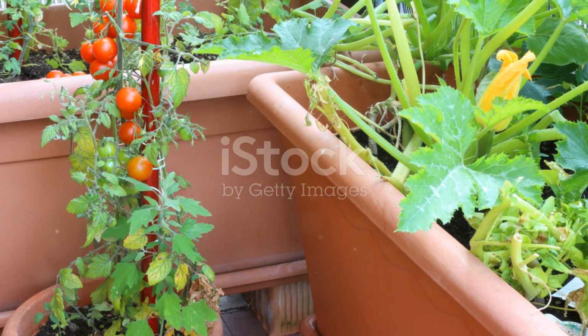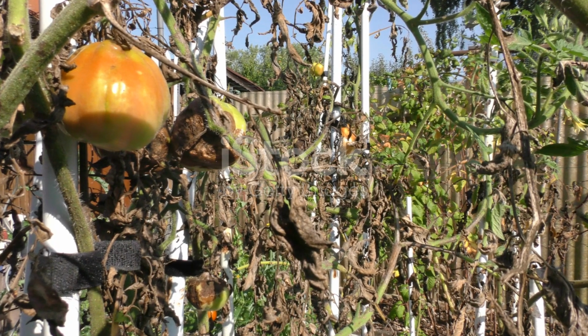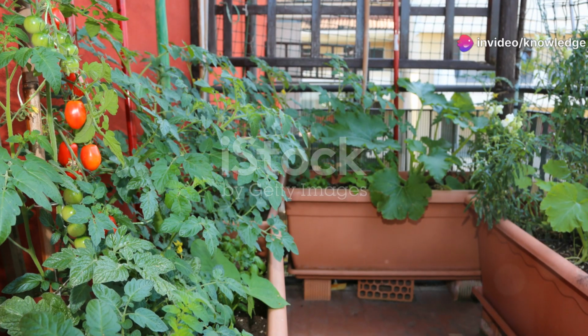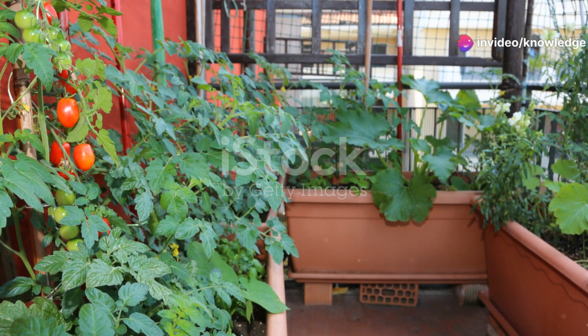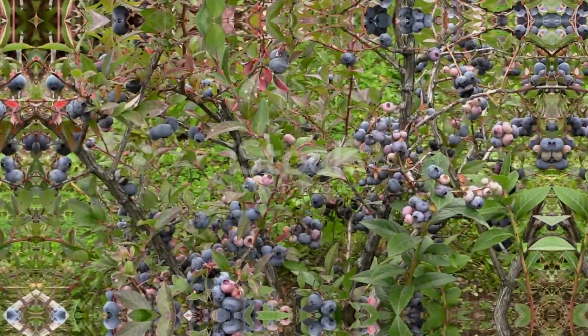Keep an eye out for common tomato issues like blossom end rot. Harvesting your tomatoes at the right time ensures the best flavor. The taste of a sun-ripened tomato picked fresh from your own container plant is an unparalleled summer delight.